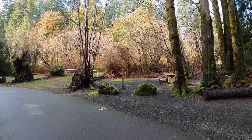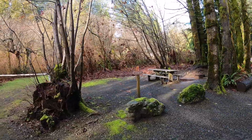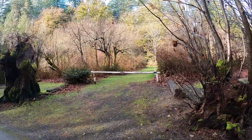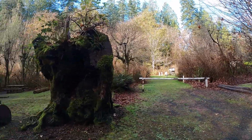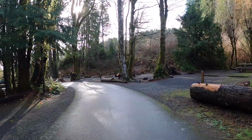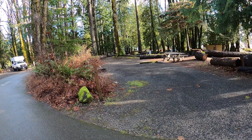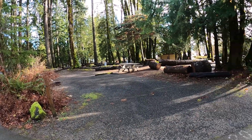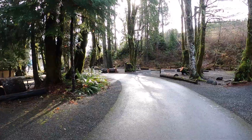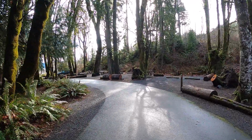Got a biker campsite. Huh. I don't know where you're hiking or biking from. Oh, this is a good spot right here, site 20. This would be the one I want, I think. Farthest away from the road. We're going to have to come here. This will be fun.